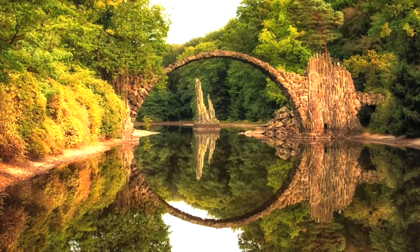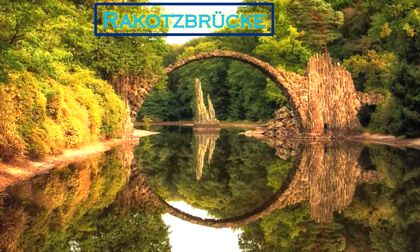Rakotzbrücke. The Rakotz Bridge, or Devil's Bridge, is one of those magical places you see but can't actually believe it exists. This bridge really does exist though, and you can find it near the Polish border in Gablenz. The bridge is normally an impressive sight to behold, with the Rakotz Lake filled with water, and the bridge forming an almost perfect circle when the reflection is just right.